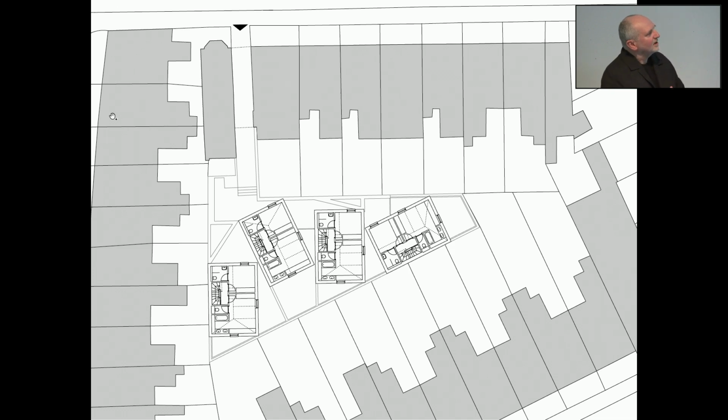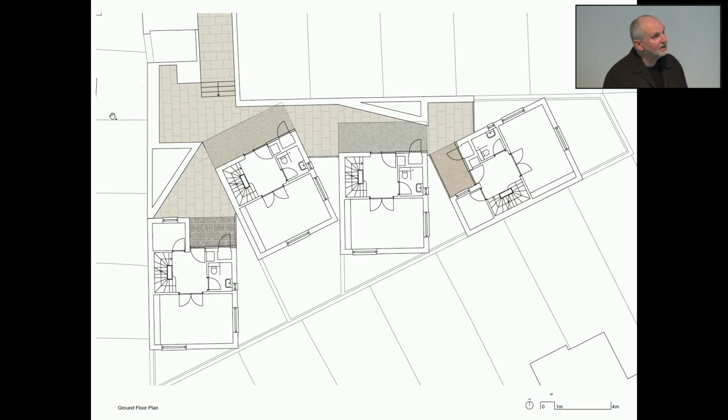But it led us to think about how to make a series of individual dwellings that could hold their own within this strange triangular site. And in a way, I suppose there's a collective idea for us in the way in which this point of entrance could arrive in a space that all the houses have a belonging to.